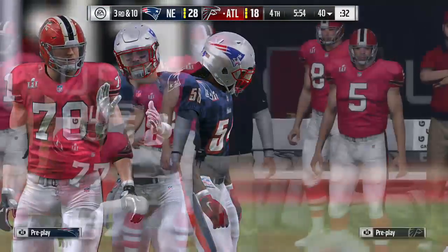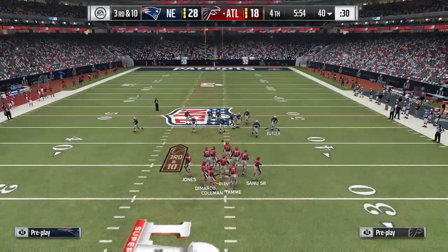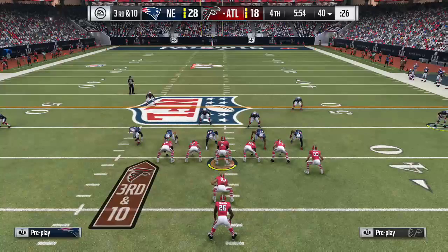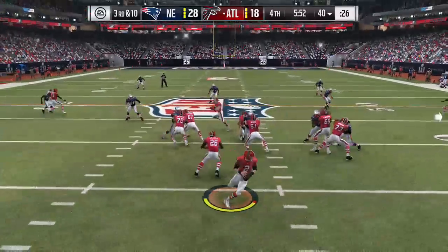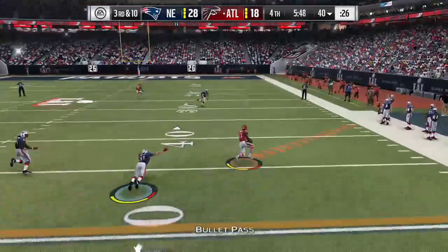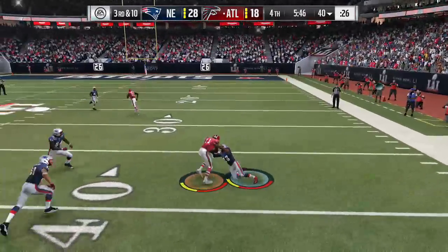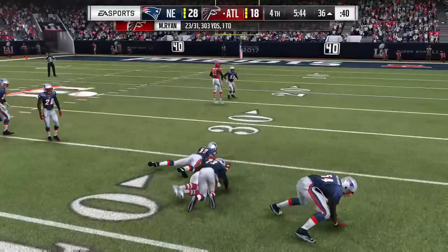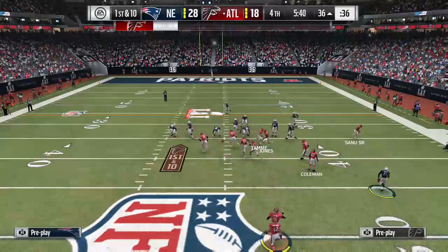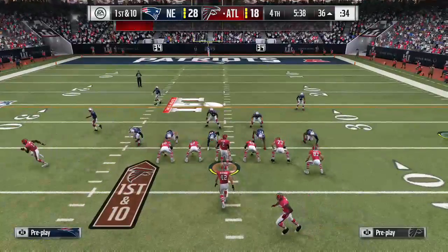So many components go into a well-executed screen pass. You've got to sell, sell, sell. Offensive line's got to sell like they've missed blocks, and then they move out in front of the running back. He's got to sell that he's trying to block, and then he slips out into the route. The quarterback has to sell that maybe he's trying to throw it downfield. Instead, he slips it off to the running back, and when you get one set perfectly, you have to catch the ball, and that didn't happen on that play.